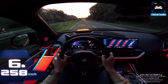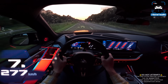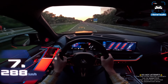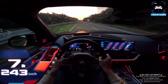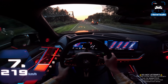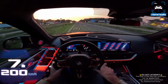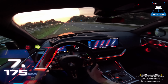Top speed is limited at 250 kilometers an hour, or if you have the M Driver's Package, it is 290. So let's see if we can actually do that here. Lovely sunset today, look at that. The limiter, which is this, 288. It won't go faster, it's like 286, 287 GPS. Brakes, not great. I still don't understand why there are no carbon ceramics on a car that weighs 2700 plus kilos and goes 290 kilometers an hour. And when I was doing the Autobahn measurements earlier, I also got some smoking brakes because it really struggles.